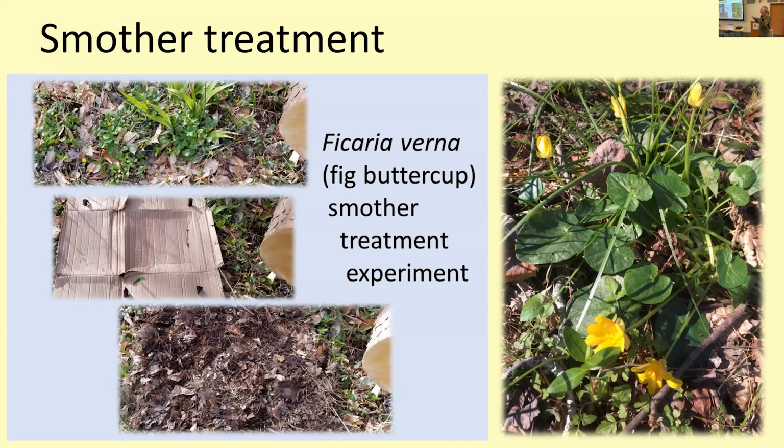The house that my family and I moved into not far from here 20 some years ago belonged to a longtime volunteer at the botanical garden. We bought her house and she had all kinds of stuff planted all over the place. And I just always assumed that this yellow thing that would pop up in the early spring was some marsh marigold. And it wasn't until I became aware of fig buttercup that I took a closer look and went, damn, that's in my own yard, my backyard.